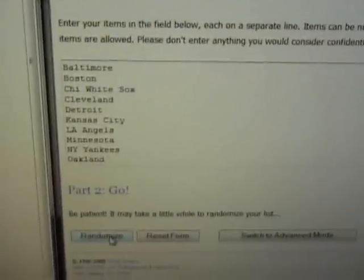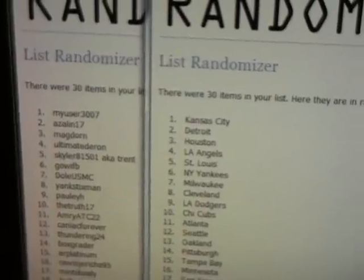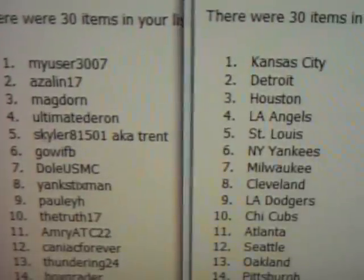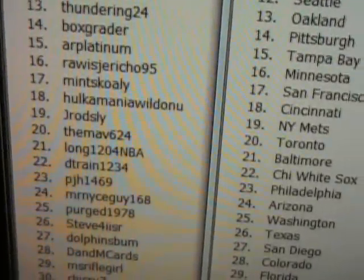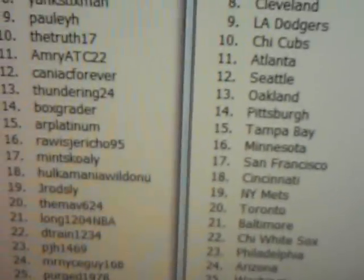Once we get the names randomized, we go to the right and we click randomize for the teams. And you'll notice all the teams jumble up. So Kansas City's at the top now, all the way down. So what I do in the second browser is I drag it across and match up the 1 and 1. Like so. So then you can see in this example, my user gets KC, and Ultimate Darren gets the Angels, Trent gets St. Louis. Oh, there we go. Go Wisconsin Football got the Yankees, one of the most sought after teams when you're doing a baseball group break. Long, my buddy in the Philippines, Long 120, got Baltimore, and so on and so on.